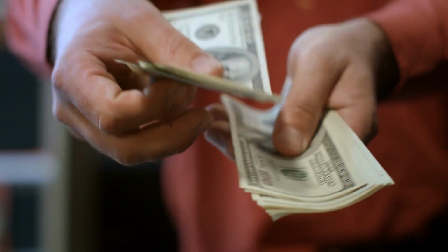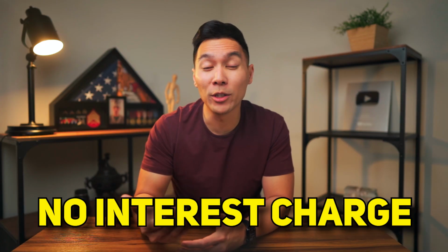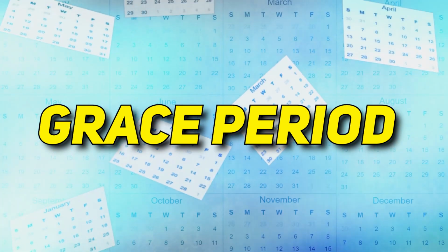Another thing about this credit card is that interest rate ranges are a little bit on the higher side, but whenever you pay the balance in full every single month, there will be no interest charged. Typically, there is a grace period whenever you charge things to the card during your statement cycle, and as long as you pay it off in full by the due date, no interest will be charged to you.